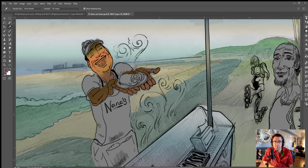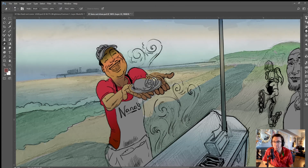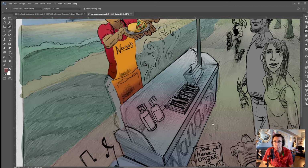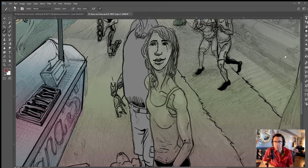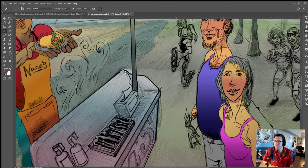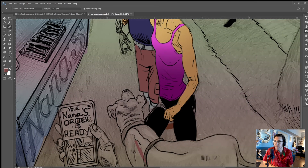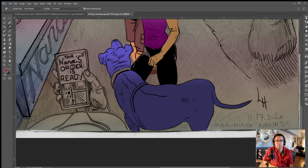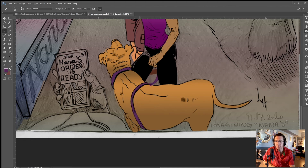So here we go with the painting. Ben has his Nana's apron on, and he's got a fresh empanada, maybe a taco, something delicious, on a plate ready for the person in the lower foreground of the drawing, who is walking up with a map on his phone, and it's saying, "This is where he is, and your food is ready." He wanted a bustling moment with people riding by and being adventurous around.